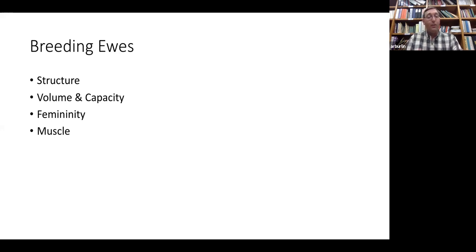After 3 lambings, the rest of that is profit. Up until 3 lambings, less of that is profit. If she doesn't lamb till she's 2, 3, and you have to cull her at 5, you've just broken even. If you can hold her another 5 years, you start making money. So that's why structure is so important, because you want longevity in these animals. And that goes with volume and capacity too.